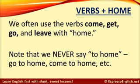Now let's look at some verbs that are used with the word home. We often use the verbs come, get, go, and leave with home. Note that we never say to home, go to home, come to home, etc. This is not correct. The word home does not require the word to.